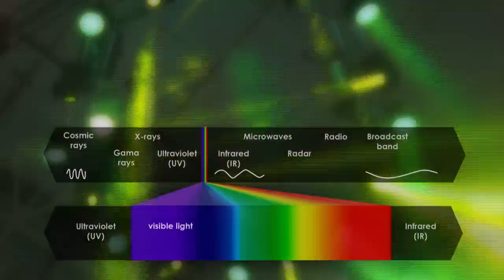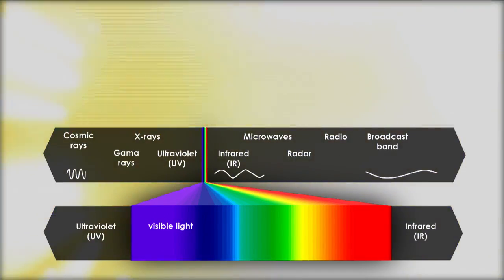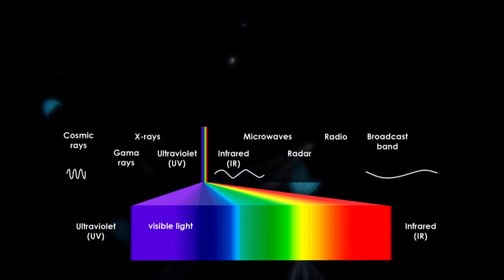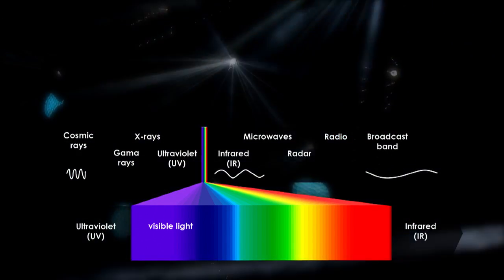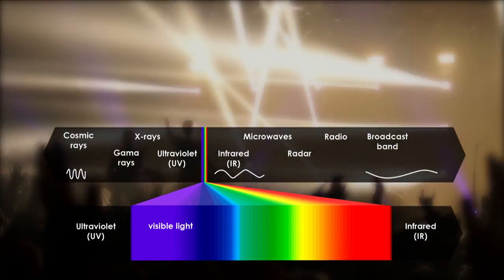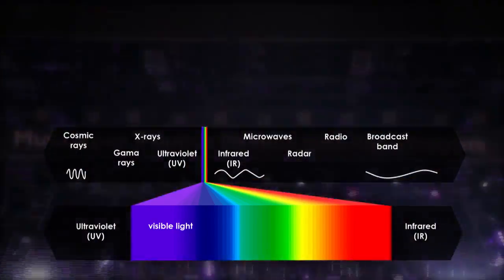The light we see, the visual light, is part of the electromagnetic spectrum. The spectrum is made up of radiation that has very long wavelengths, like radio waves, and very short wavelengths, like X-rays. The radiation we see we call color. Our eyes have evolved to see light between 400 to 700 nanometers, about the size of a bacterium.